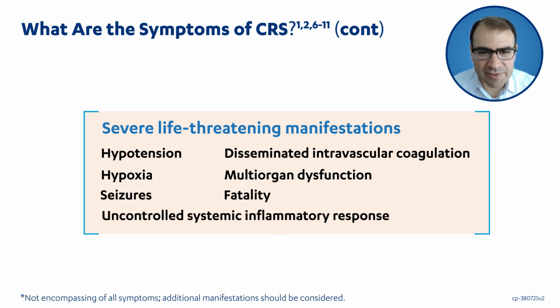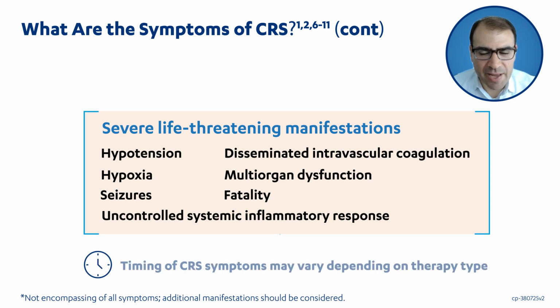Generally, the onset of CRS occurs early, within the first few days following therapy administration. However, the timing of CRS may vary depending on the type of T-cell engaging therapy and characteristics of the particular product. For example, with CAR T-cell therapy, CRS may occur within 1 day of infusion or with later onset, typically within 2 weeks of administration, but rarely even later. With bispecific antibodies, the route of administration and dosing scheme can affect the onset of CRS. Subcutaneous administration of bispecific antibodies and step-up dosing may delay onset by a few days.